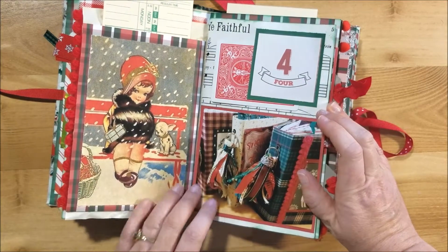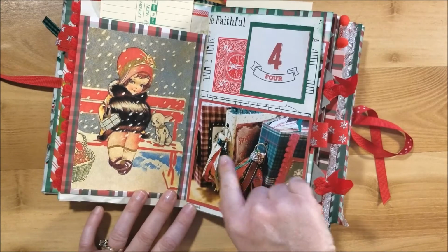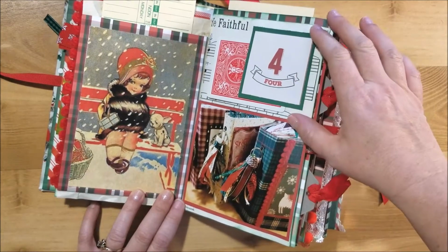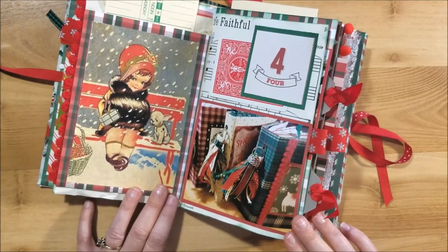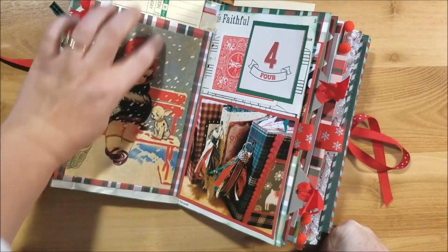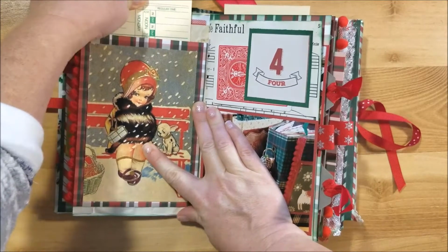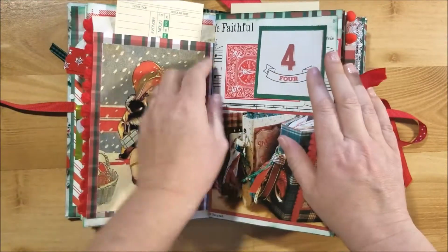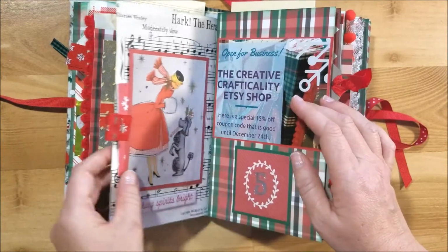On day 4, I was just showing you some of the journals that I made for my Etsy shop. I hadn't yet opened it up on December 4th yet, but I did advertise, so I wanted to show you that. And then I made a pocket with this vintage image that I printed out, and this is a time card here that comes out, so I can write notes on there. It's a little playing card.